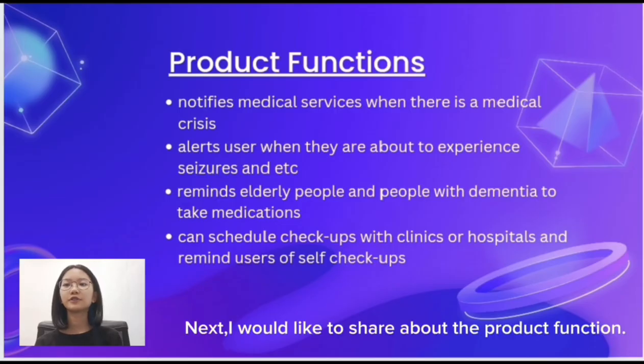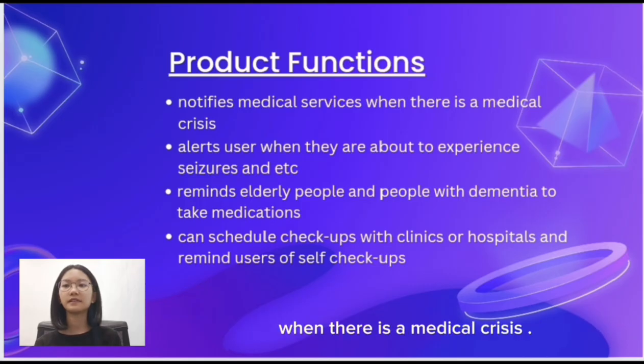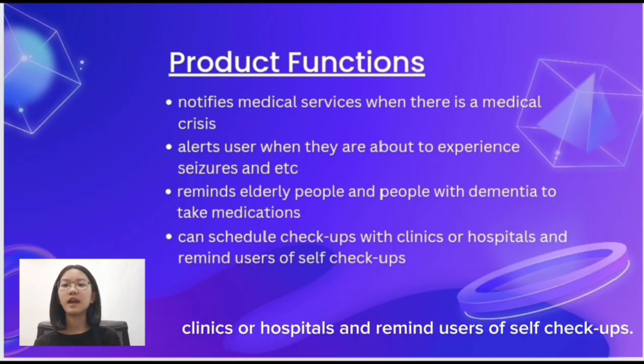Next, I would like to share about the product function. Firstly, Health Monitor can help to notify medical service when there is a medical crisis. At the same time, it can alert users when they are about to experience seizures. Besides that, it reminds elderly people and people with dementia to take medication. It can also schedule checkups with clinics or hospitals and remind users of self-checkups.